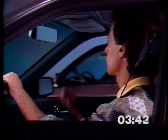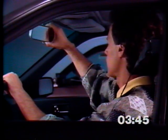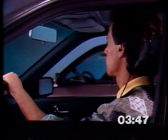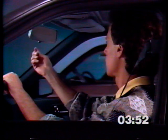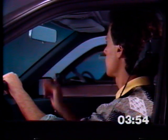Now, mirrors. Try adjusting the rearview mirror so that it's just a bit to the right of where most people have it. This helps to increase your field of vision. Make sure that it's left on the day position unless the headlights behind you are blinding, and be sure to switch it back when they're not.